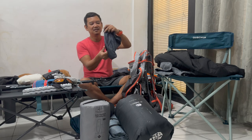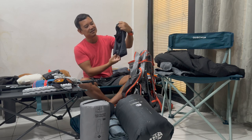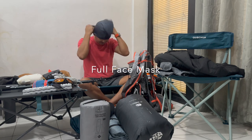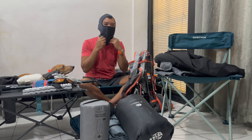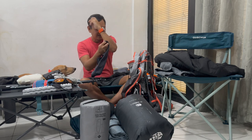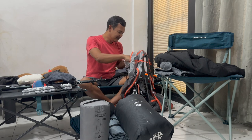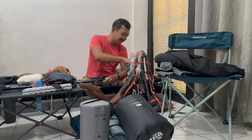And I have this one. Yung parang it's a face, it's not actually a face mask, pero can cover your face. Na pwede yung gamitin dito. So, pag malamig, actually, I use this for my biking. Okay. Of course. So, next.